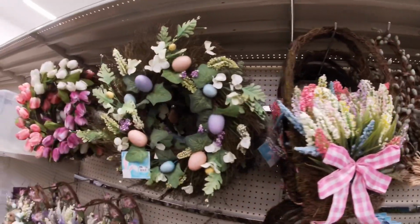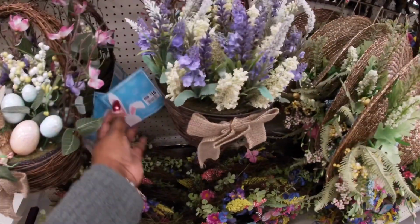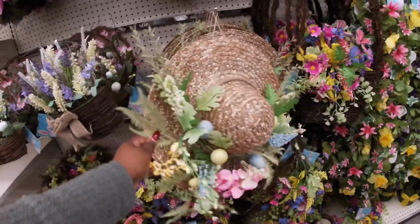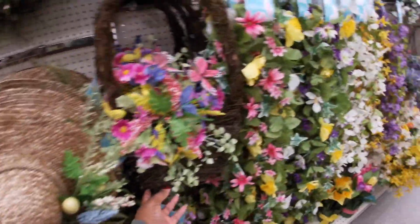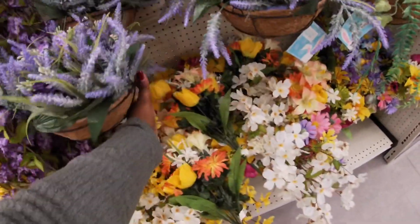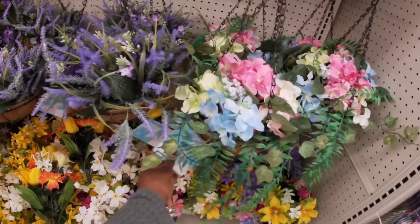14. 24. 14. 16. Oh, this is cute, like a little hat. Some garland. The garland are 7. This one is 20. This one right here is 20.